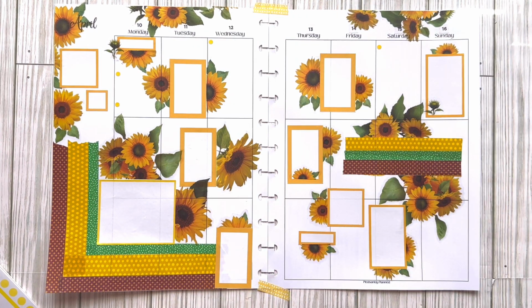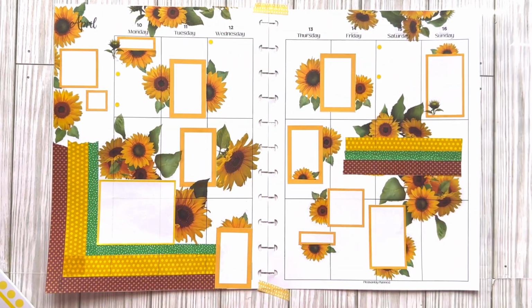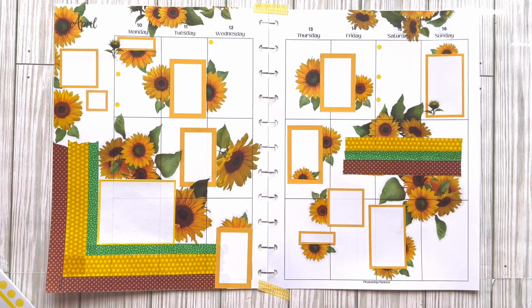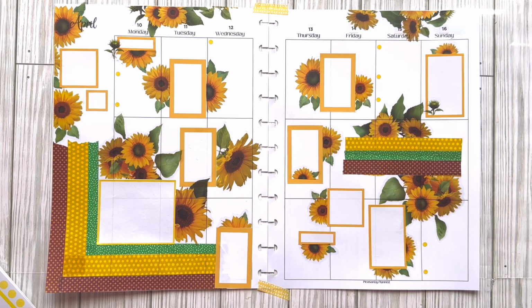I just think this is so bright and lively and so pretty and sunny today. And I'm like, oh, I'm so ready for spring and all that that brings. And I'm going to put one down here. I think I got another page. Yep, I got one left here. Using sort of the darker yellow. But I think that looks pretty cute.